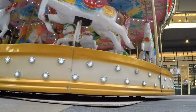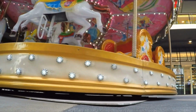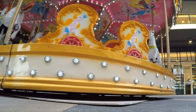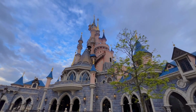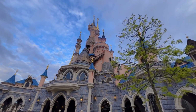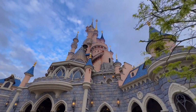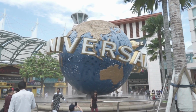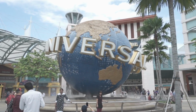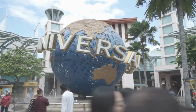Let's start with something everyone notices but might not think much about: material choices. Did you know that the materials used in theme parks aren't just about aesthetics? They're chosen to withstand specific environmental challenges. Take Disneyland Paris, for instance. The park faces harsh winters, so Imagineers had to select materials that could endure freezing temperatures and snow. On the flip side, parks in tropical climates, like Universal Studios Singapore, need materials resistant to high humidity and salt corrosion. It's all about making sure the magic lasts, no matter the weather.